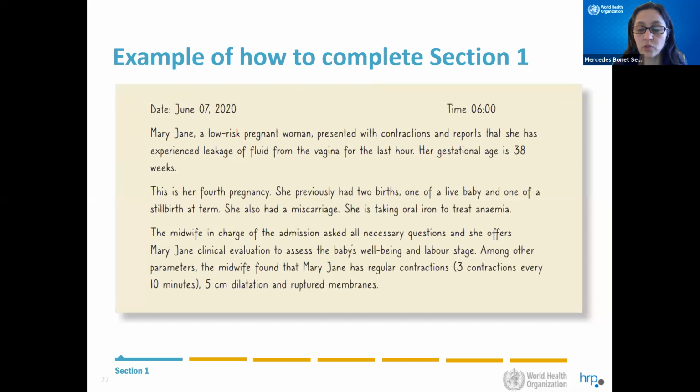The midwife in charge of the admission asked all the necessary questions to take her history and offers Mary Jane a clinical evaluation to assess the baby's well-being and her labor stage. The midwife found that Mary Jane has regular contractions, 3 every 10 minutes, and she's 5 centimeters dilated with ruptured membranes.